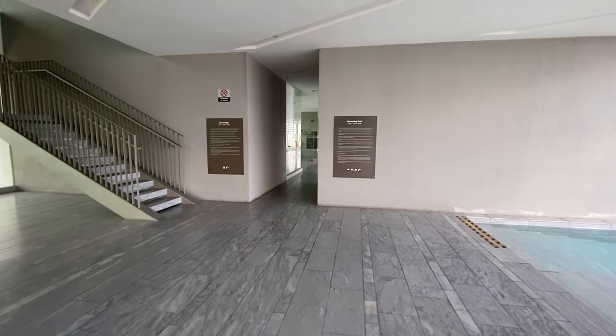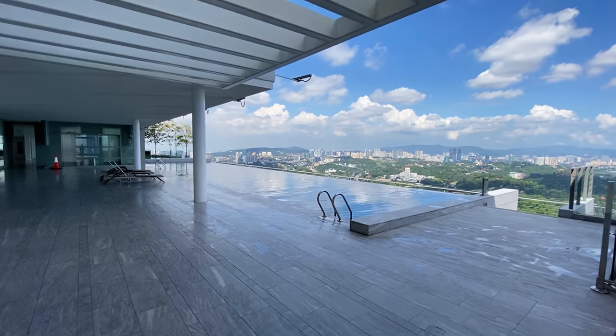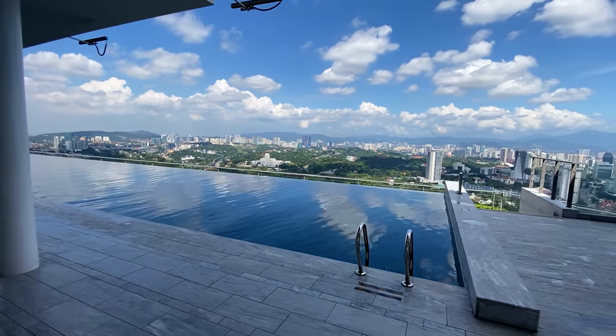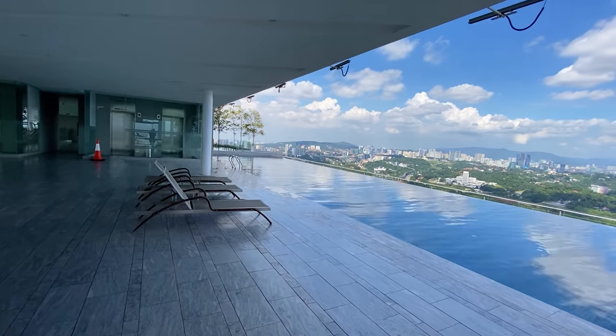It's a beautiful location. And there's actually three. There's the first main pool. There's the smaller pool to the side. And then there's a kid's pool in the corner. And they all face the KL skyline.